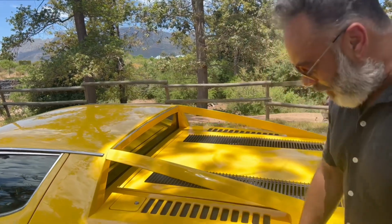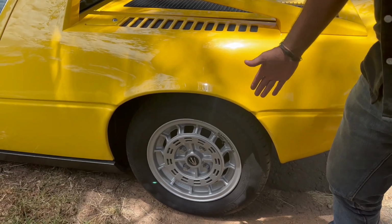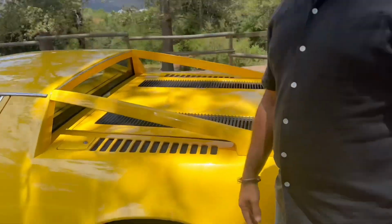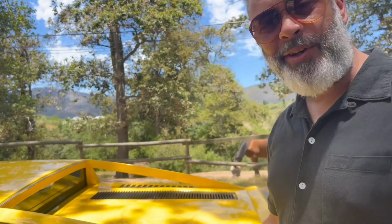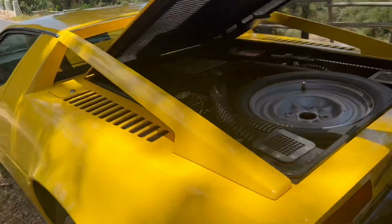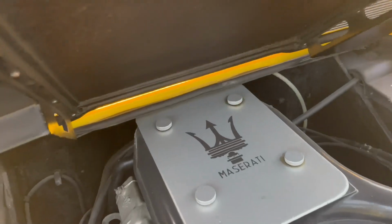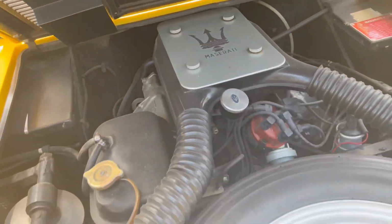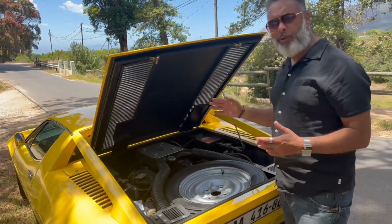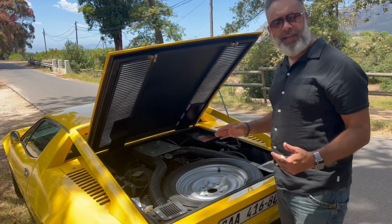Also, as in any Italian car, the Campagnolo wheels, I hope I'm pronouncing that correctly, are standard on these old school Italian sports cars. Take a quick squiz underneath here. This is the 3 liter motor that accompanies this car. It's slightly smaller than its sister, the Bora, which is a 4.7 liter, and it certainly gave the cabin a little more space by having a smaller configuration engine. This is a V6, the Bora was a V8.